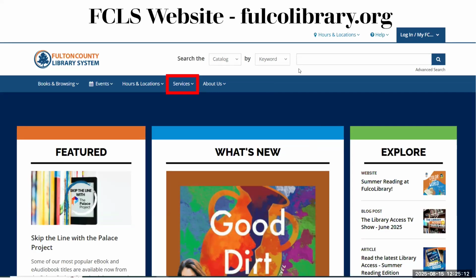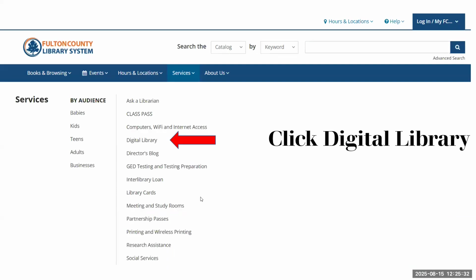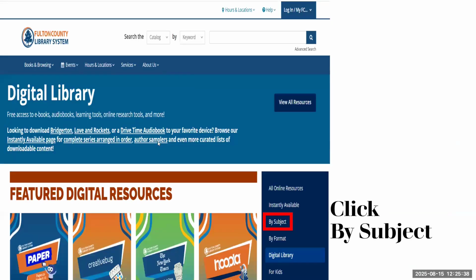The first step is to go to the Fulton County Library System website, which is fultoncountylibrary.org. Once you get there, you're going to click on services in the blue bar. Once you click on services, from the drop down menu, you'll see digital library, which is this one. So you're going to click on digital library. And once you click that, it's going to bring you to this screen.